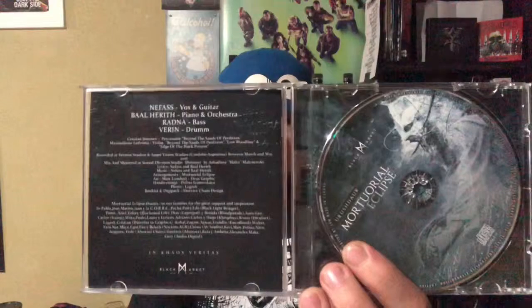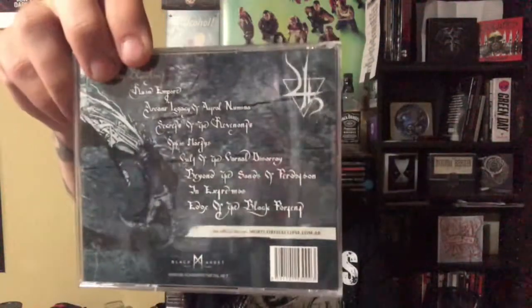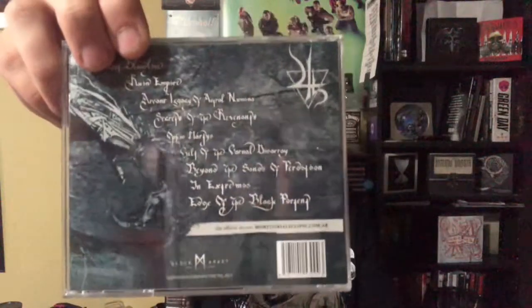This is very much symphonic death metal with some blackened elements to it, along the lines of Septic Flesh. They were the first band that I drew comparison to. I've seen comparisons to Behemoth as well, and they're not off, but as long as you're comparing it to their new stuff, that is more spot on than their past stuff.